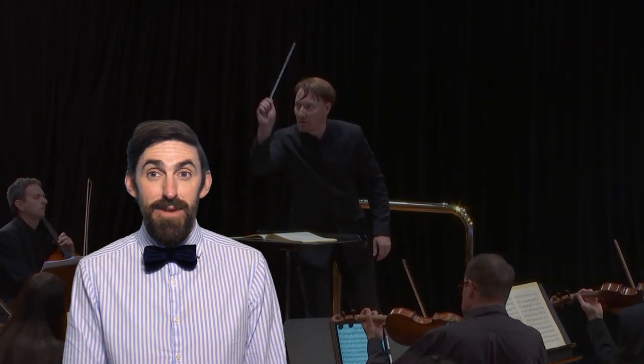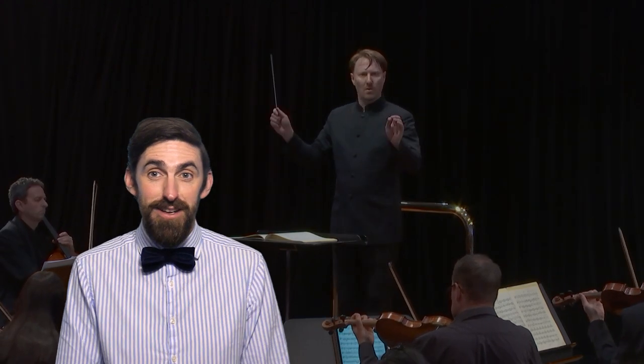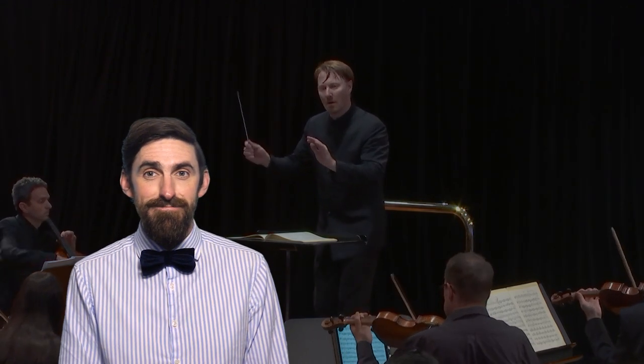In fact, many describe conducting as the art of gesture. In other words, how well can the conductor direct the musicians with physical movements only? What's Maestro Ben gesturing here?